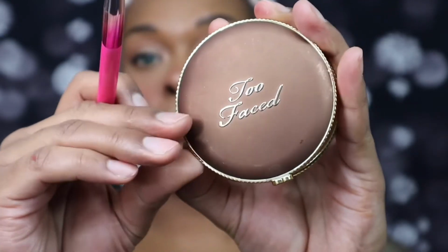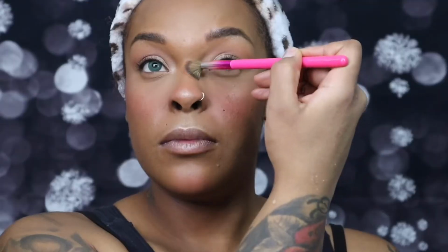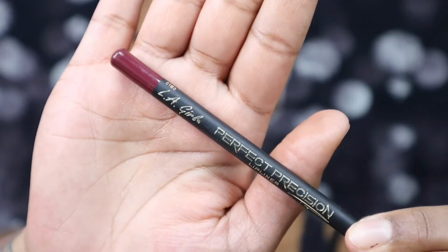Now with this Too Faced dark chocolate matte bronzer, I'm gonna just do my nose, and then with the blush, I'm gonna just put that blush in the center of my lips, and then with this LA Girl lip liner, it's kind of like a burgundy, but I wanted to give my lips some depth. So the inside of my lips, as you see, is gonna be that pinky blush tone, and then the outside, just to give my lips some definition, is gonna be just like the dark burgundy.